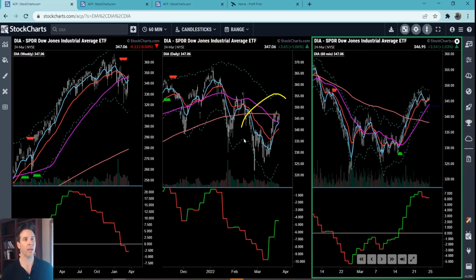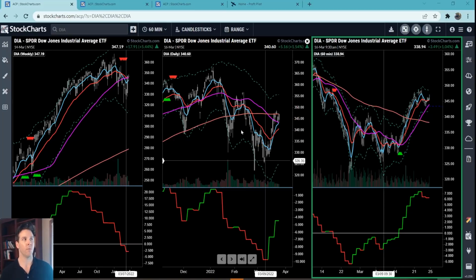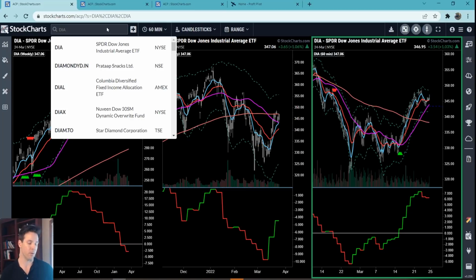And just remember, all of them have the daily 50 below the daily 200. Technically, that's a death cross. But I'm just concerned that this is ultimately a bounce in a downtrend, and we just happen to figure out how far or how long this bounce is going to go.